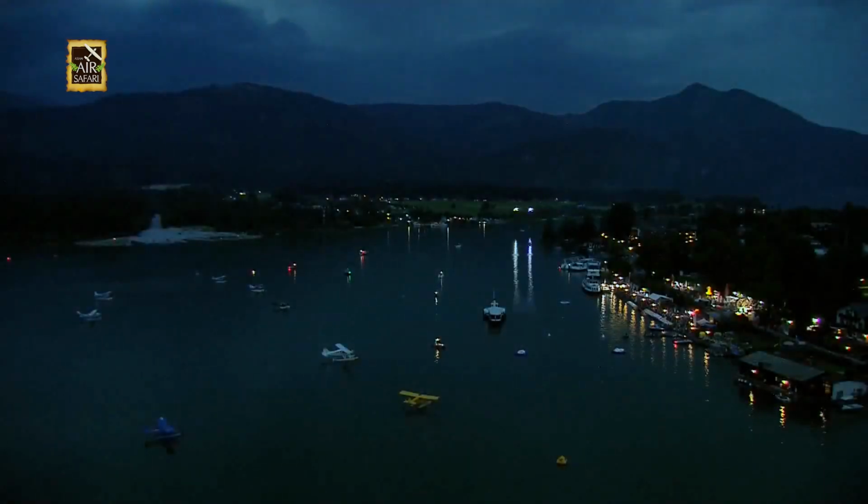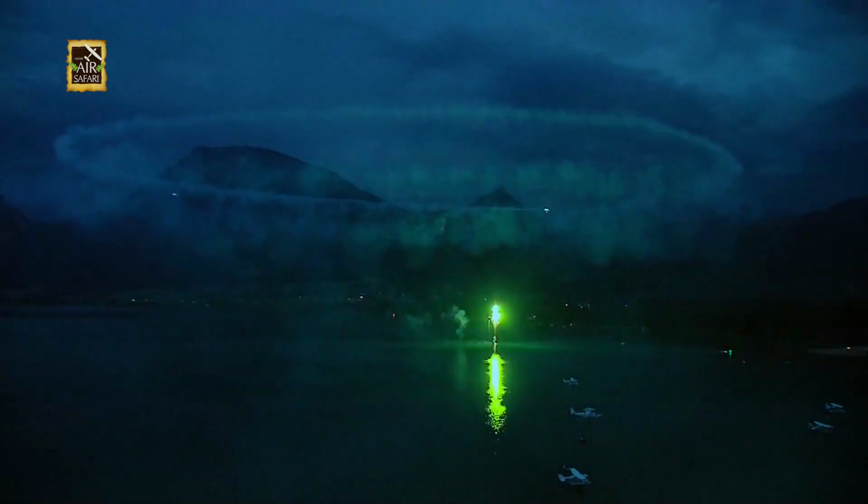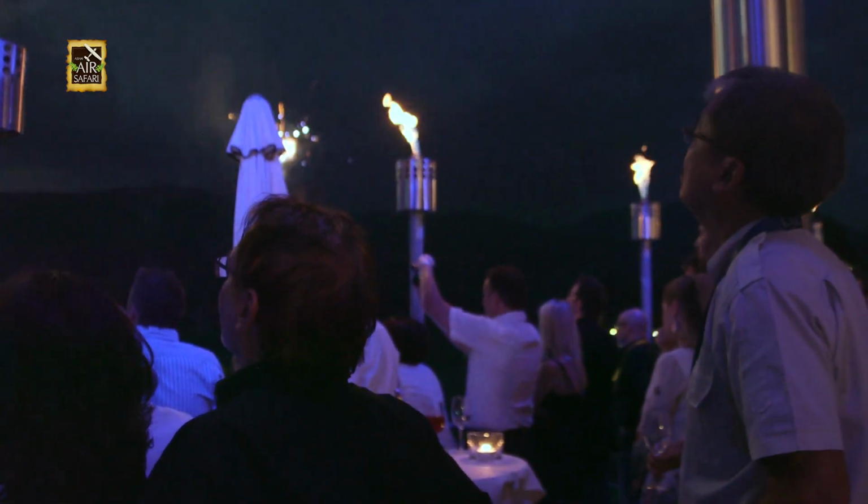Two LED L-13 Blanik gliders lit with LED lights performed to the beat of the music, leaving everyone in awe.